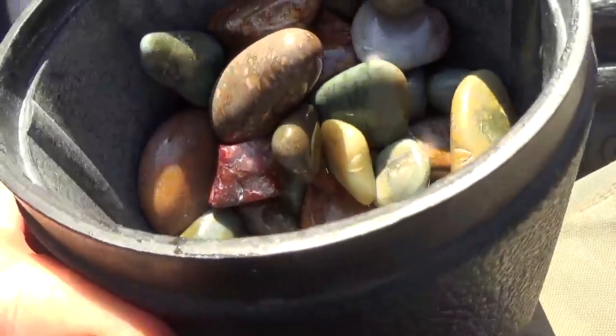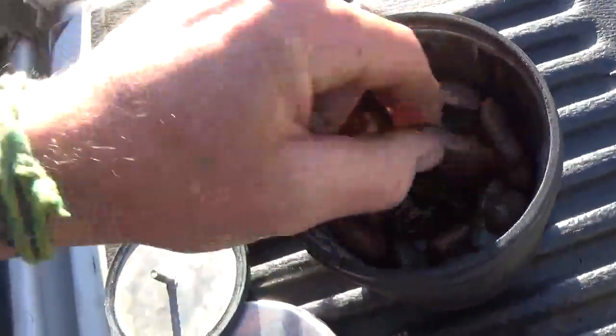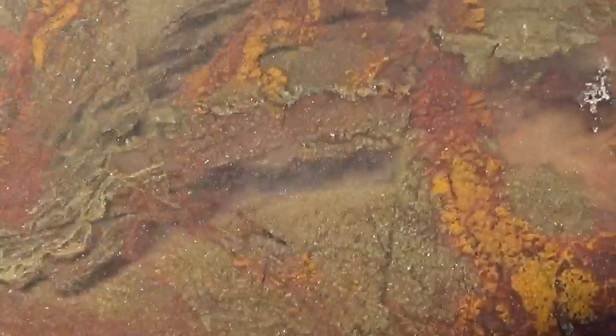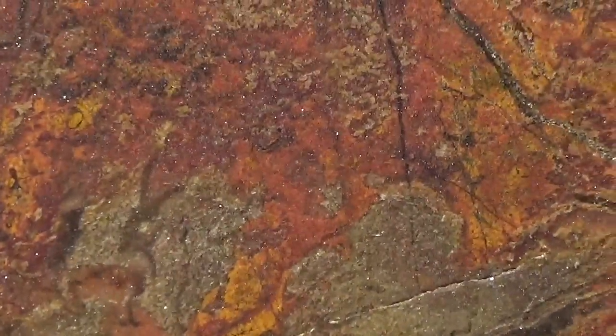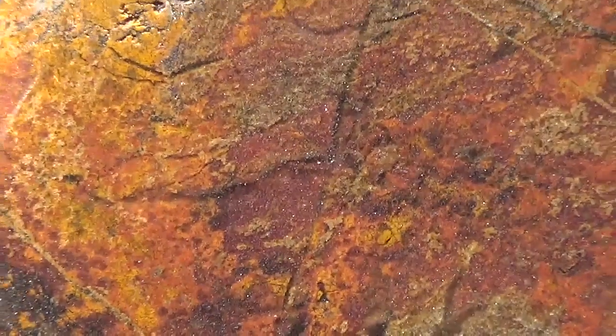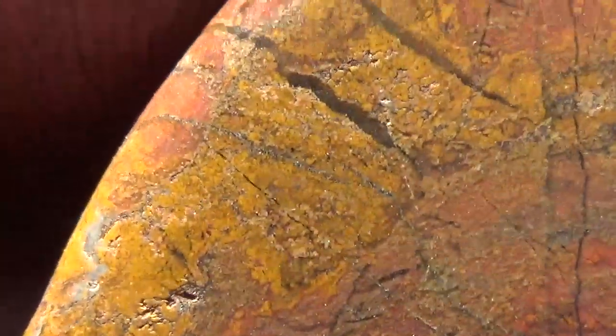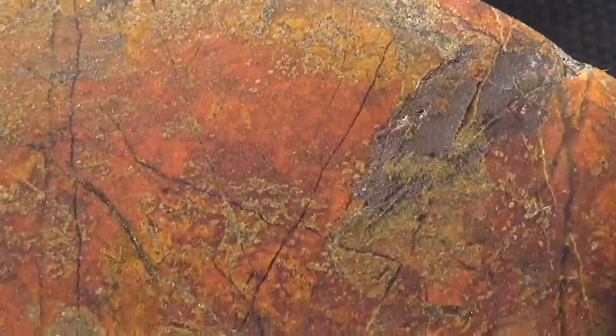Ooh, this is the one that had even more of the jaspers and our flat stone. Oh, look at the windows where the quartz veins were. Almost moss agate. Little veinings with the fire coming through there. Boom. There's that jasper. Glory. Look at that.